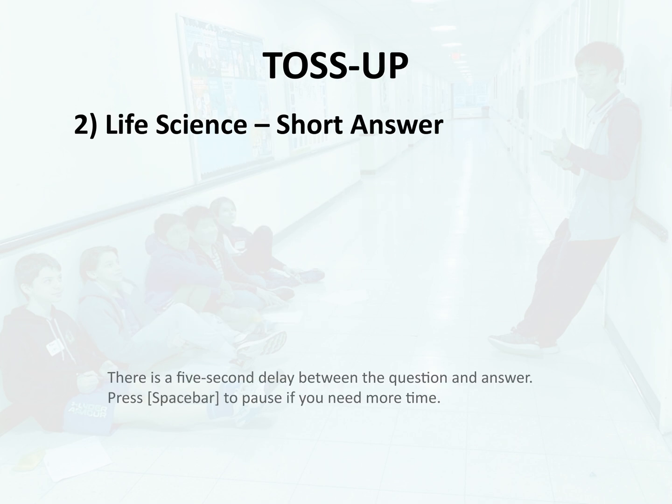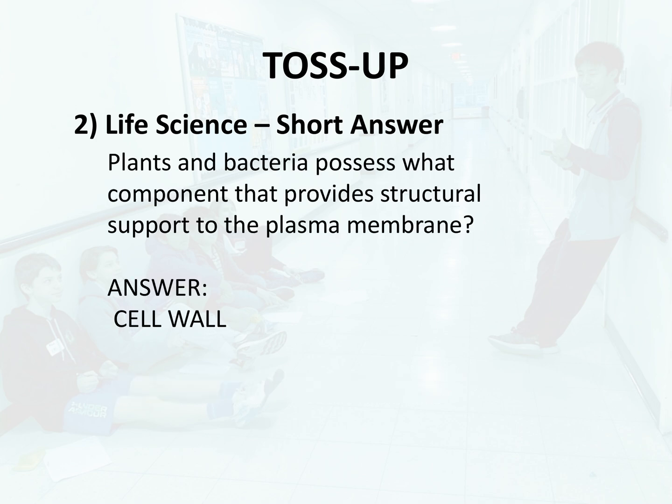Toss-up 2. Life science, short answer. Plants and bacteria possess what component that provides structural support to the plasma membrane? Answer. Cell wall.